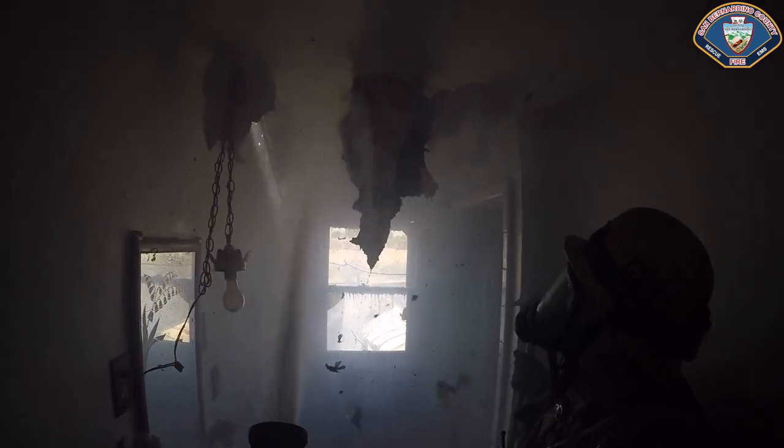Interior, I see. Go ahead. I see interior. We have a ceiling fall on the entire Delta side. Minimal exposure to the attic space. I'll work with that right now. It looks like minimal exposure.